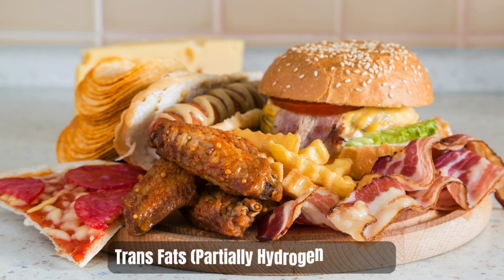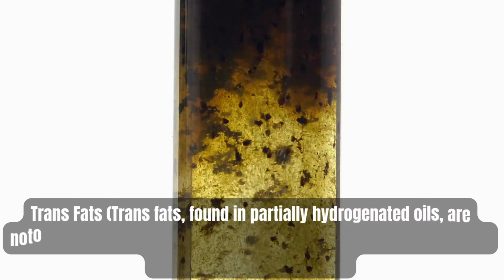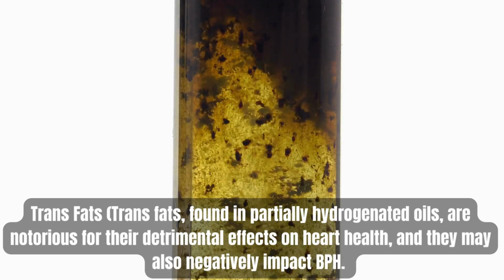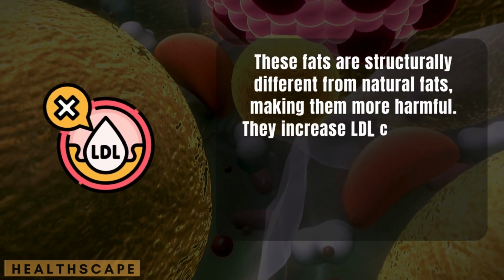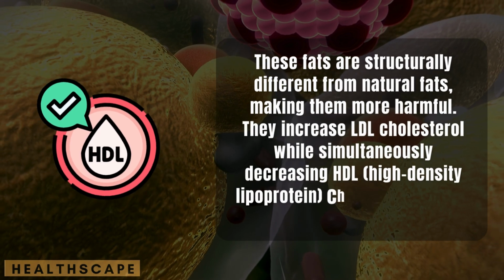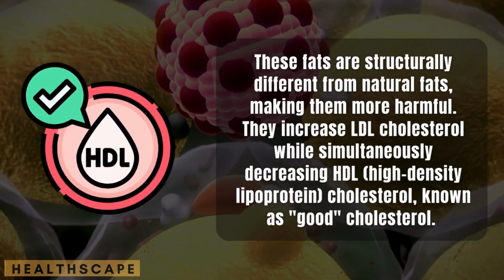Next, trans fats: partially hydrogenated oils. Trans fats, found in partially hydrogenated oils, are notorious for their detrimental effects on heart health, and they may also negatively impact BPH. These fats are structurally different from natural fats, making them more harmful. They increase LDL cholesterol while simultaneously decreasing HDL, high-density lipoprotein cholesterol, known as good cholesterol.